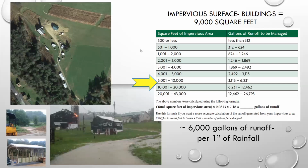So I did this a couple years ago. So this is my property. We have a couple buildings, we have outbuildings, we have a barn, we have our house roof, and then we have a really long driveway. So if you were to count up all of the square feet of impervious surface that I have, it comes to right at around 9,000 square feet. So with a 1-inch rainfall event, that's right around 6,000 gallons of runoff that's occurring just at my property.